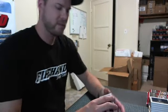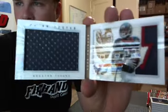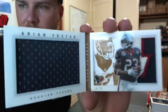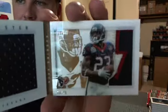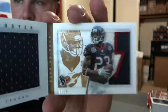Ooh, this is a veteran of some kind. Look at that thing. It's like the opposite. Oh, it's the same way, huh? Yeah. Arian Foster, three-color patch and jumbo jersey to 25 gold for the Texans. Pretty nice.